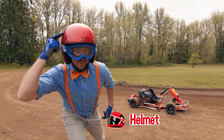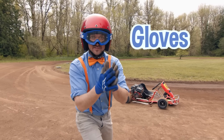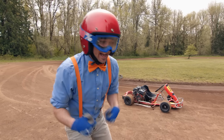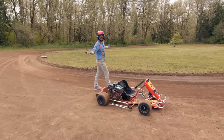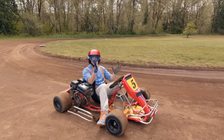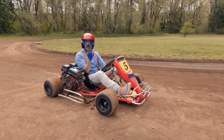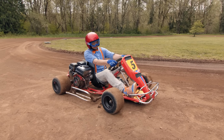I have my helmet on, my goggles, my gloves, and that means I am ready to race. You have to wear a helmet so then it keeps your head nice and safe. You have to wear gloves so then you can hold on to the steering wheel nice and tight. And you wear the goggles so then dirt and mud doesn't flip in your face.